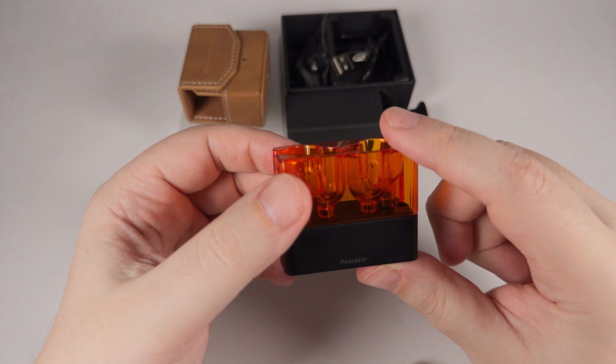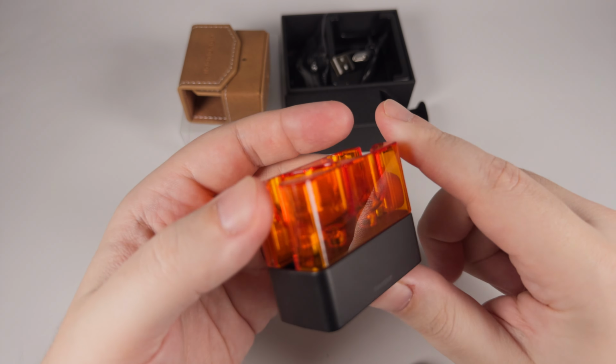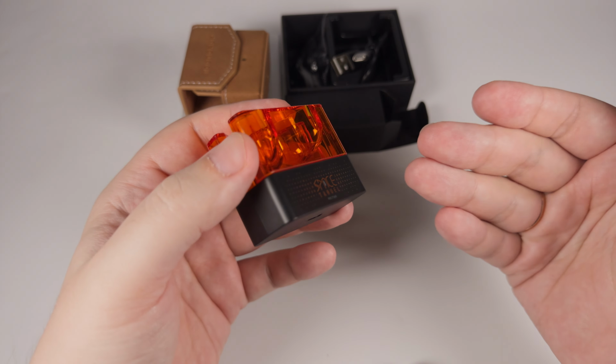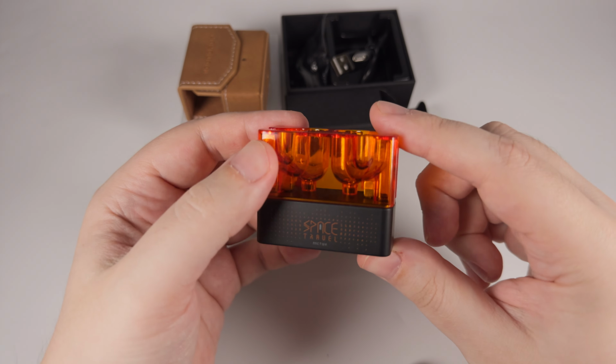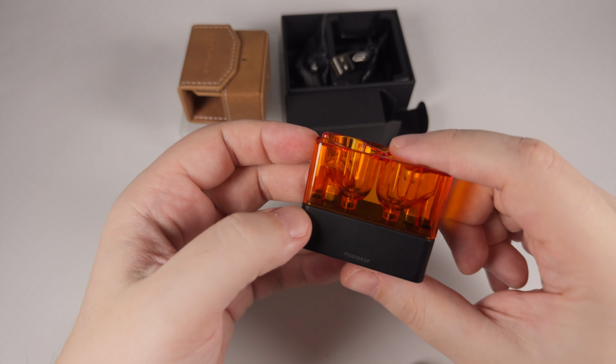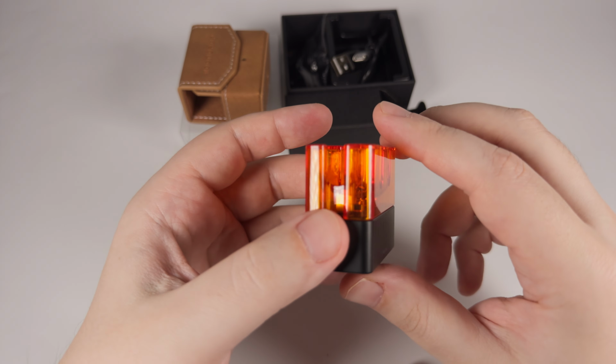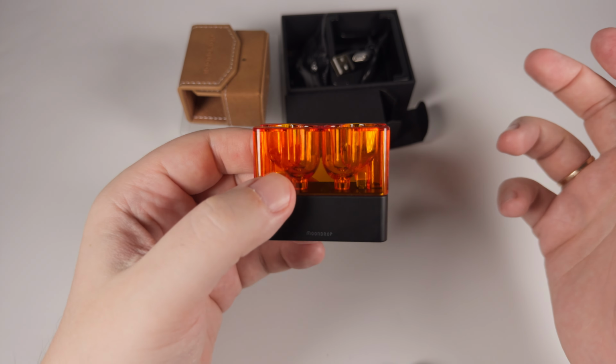So here is a traditional microphone test. I am recording this part of the video with Moondrop Space Travel in my ears using their microphones. I won't apply here any gain correction or equalization, so this part will give you an idea of how their microphones sound in a quiet environment.